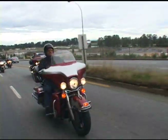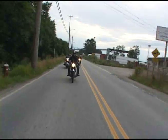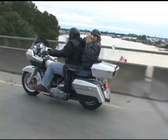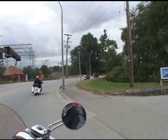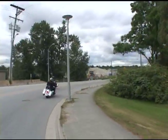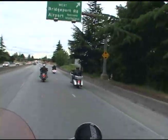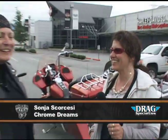I started off with a 03 Heritage Softail. This is an 04 Ultra Classic, which I'm very happy with, and I've been up to Alaska and the Yukon with it, and down the California coast, right down to San Simeon, and done the Sturgis run as well. You know, as soon as you hit sixth gear, it's illegal, right? In Vancouver, anyway.